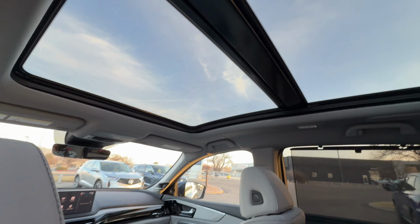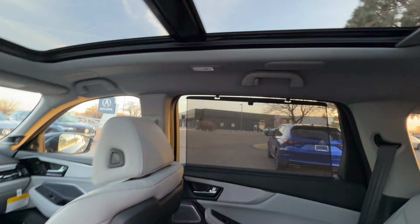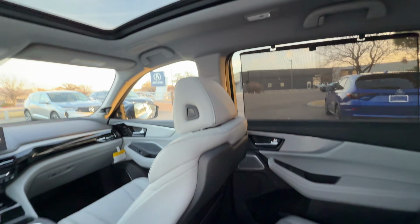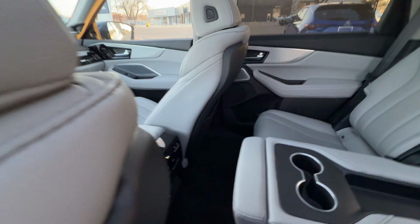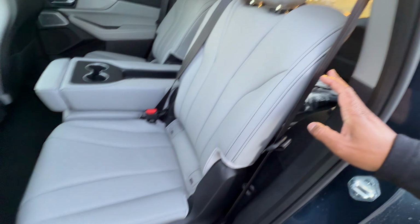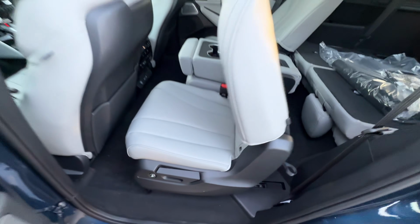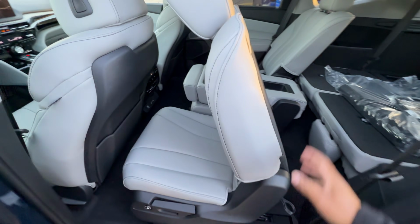And with the shade open, letting a lot of light in, your kids are gonna love this with your rear passengers. You can see more of the speakers up there in the headliner. So let me jump out of here. And there's an easy way to get to the third row. Acura made it simple. You just push the button right here, and you use hydraulics and lift it up and go forward, which is nice.